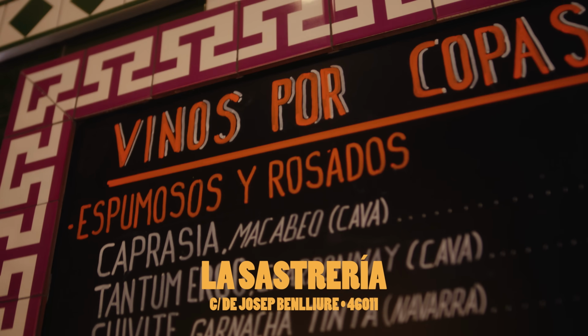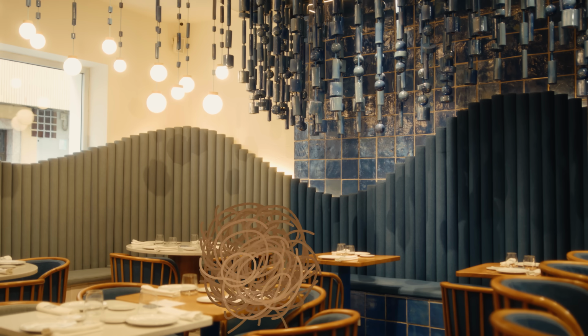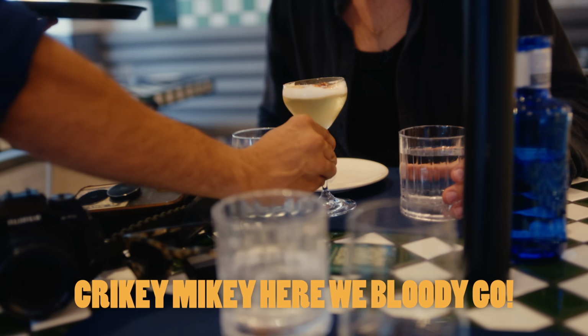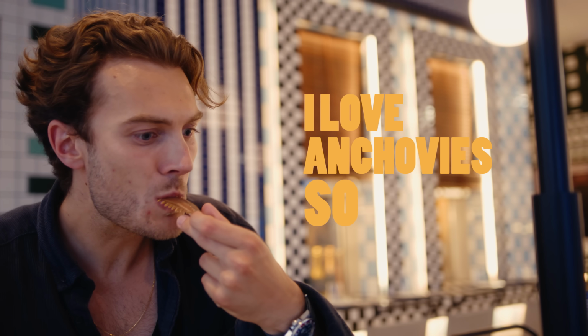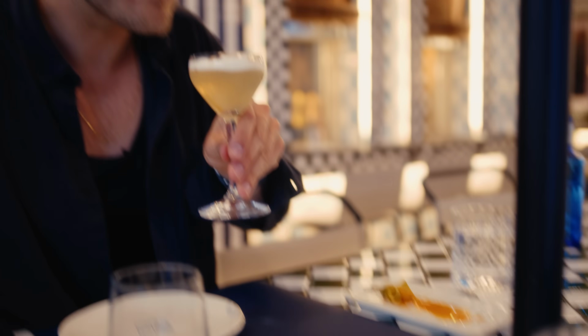And La Sastrería, a truly stunning fish restaurant. Will we be the first ones inside? Here we bloody go. We have our little amuse-bouche here. Anchovy filleted on its spine. I love anchovies so much. And this is a cocktail using a type of fortified wine, and we're told to have all these three together. The consistency of a really good whiskey sour.